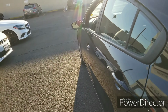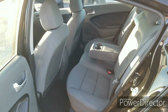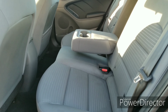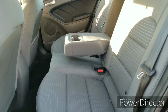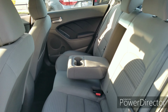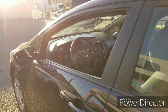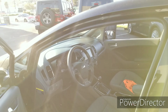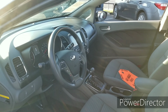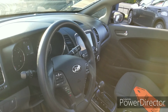Now, part of that Popular package that I was telling you about earlier is going to be a little bit nicer interior. It's a premium cloth interior with a slightly different design to it. Really nice interior. Of course, you have the center armrest there with the cup holders in it. Go ahead and look at the front seat. This is where you kind of get into that Popular package I was telling you about.